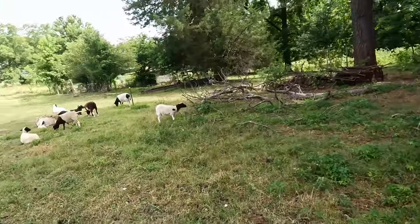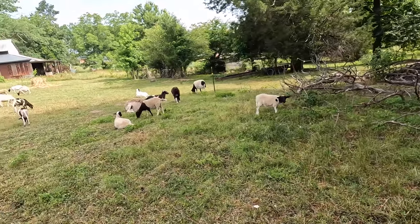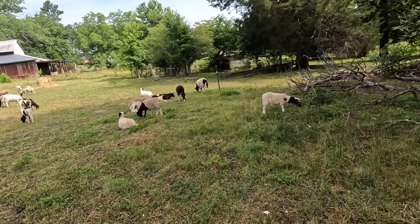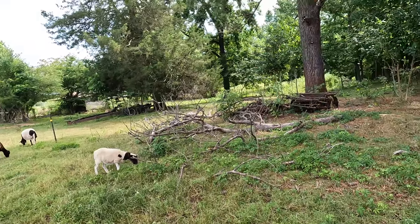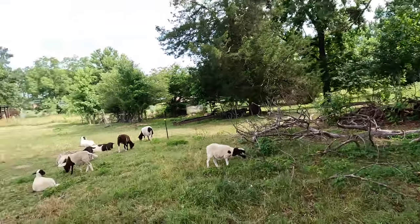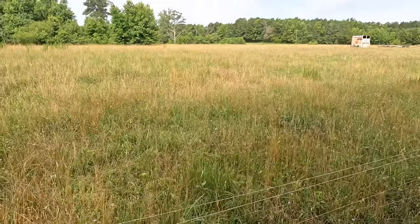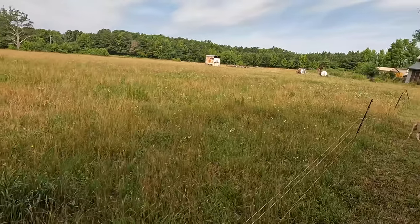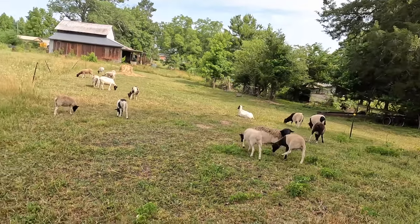One of the things I really enjoy is when I get the chance to see my sheep laying down, relaxed, chilling. That means typically that they're full. Over here is some good grass, and the pasture goes far back that way. Having them rotate over here would be an amazing thing. I'm sure they would enjoy it, and it's definitely going to make sure that they grow and continue to get the nutrients that they so need.